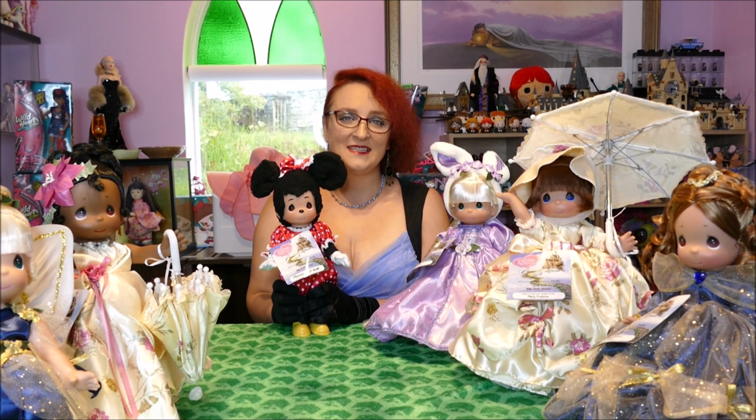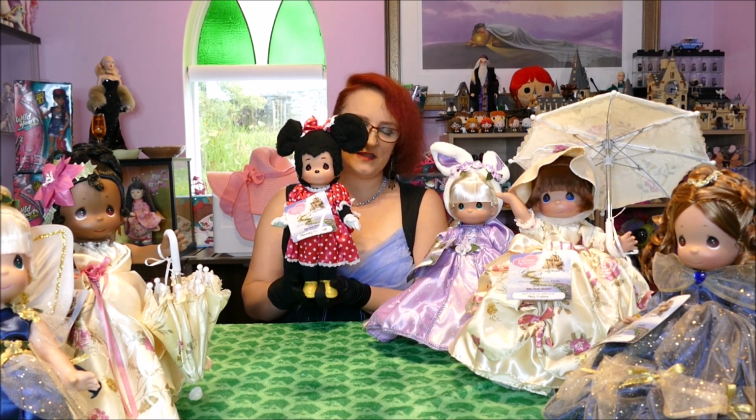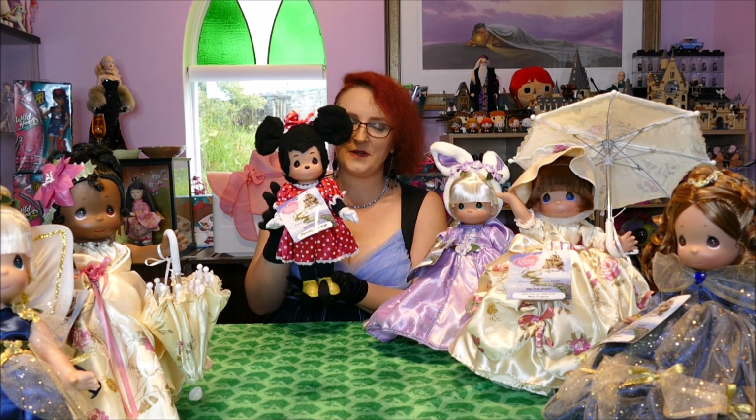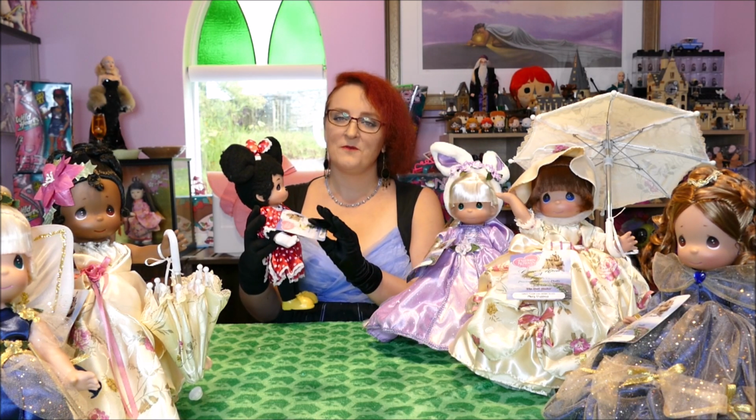So I'm in Disneyland, right, and I'm buying all these beautiful artist dolls. How could I leave behind Minnie Mouse? I couldn't. She is so incredibly cute. She was up the top with a Mickey, and my best friend Matt said, what about the Mickey? Look, they're up there together. You're going to get the Minnie, go get the Mickey so they're a pair.